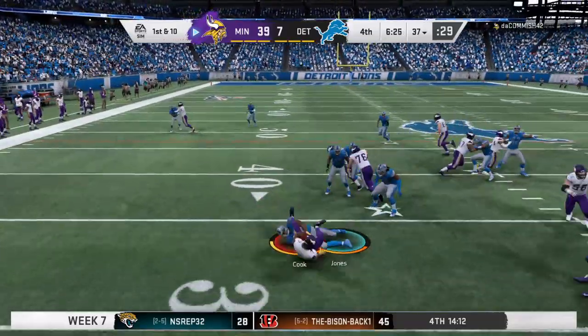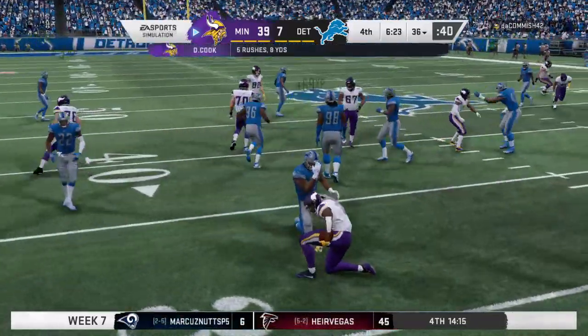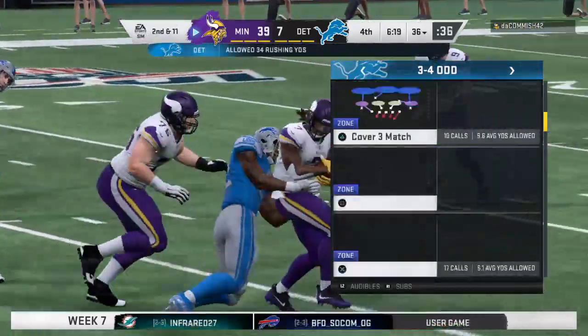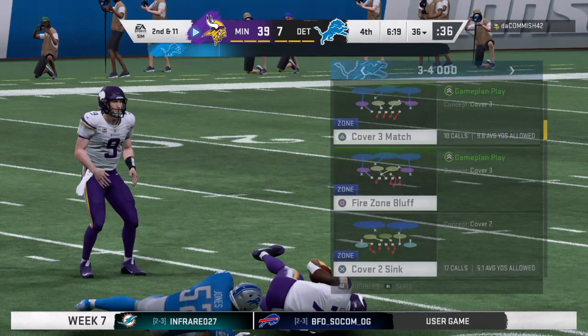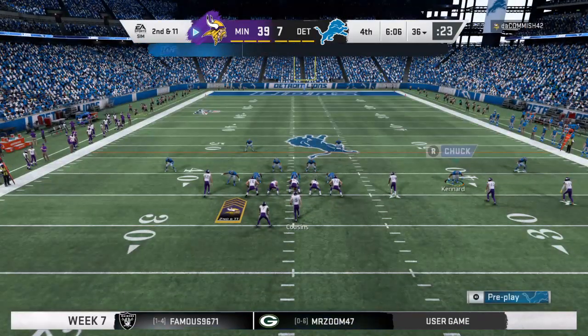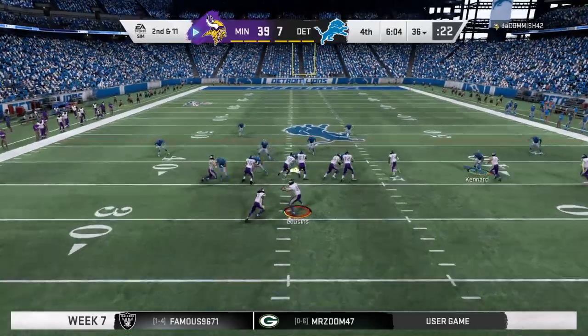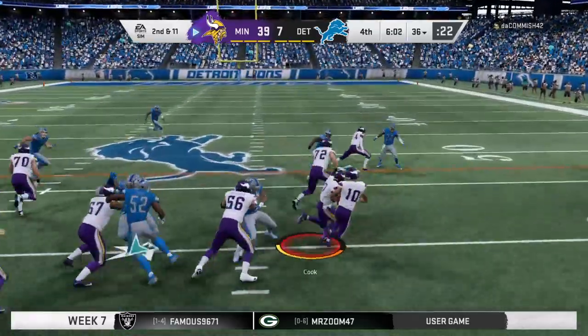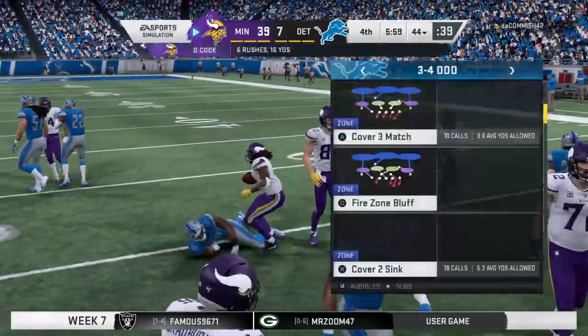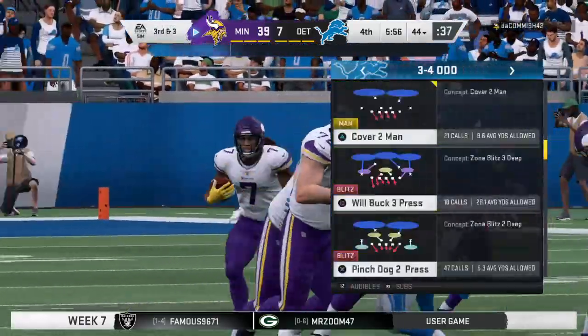Now Cook. And that play went nowhere. Losing yardage. It'll be back at the 36. That's going to go as a loss of a yard, and it'll be 2nd down. The loss of a yard there to start out. That leads to a 2nd and 11. Again, it's Cook. 8 yards there on the carry, and now they're left with a much more manageable 3rd and 3.